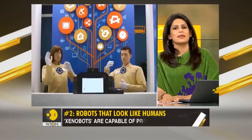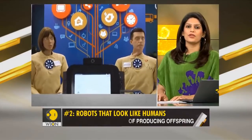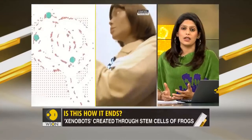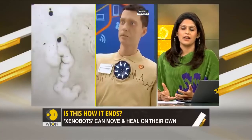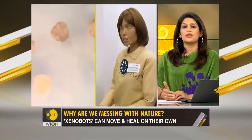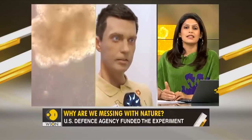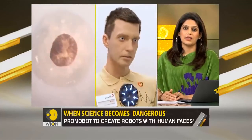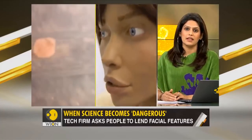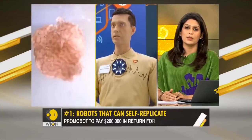So let me say this, making robots look like humans, enabling them to reproduce, may have some profound outcomes for science. It could even benefit mankind. But there's a bigger chance of it spelling doom. If the last 2 years have taught us something, it is this. Science is not always revolutionary. It can also be devastating. If one virus can threaten human existence, reproductive robots in the hands of militaries can do much worse.